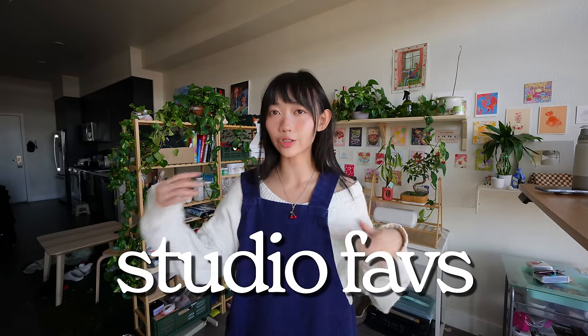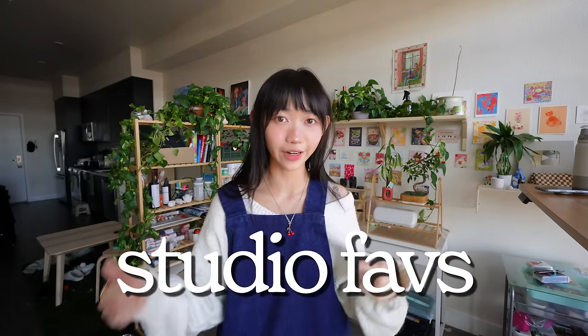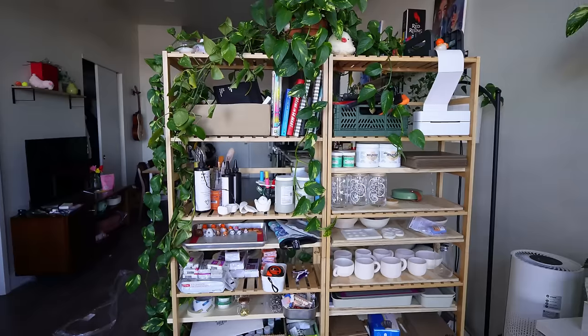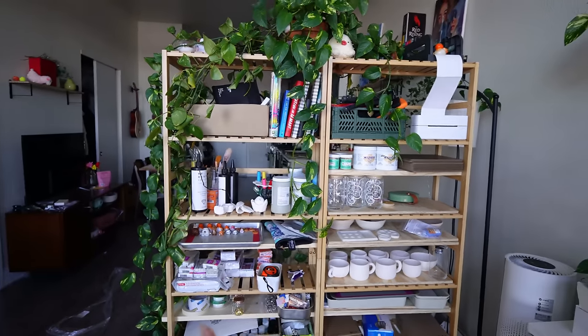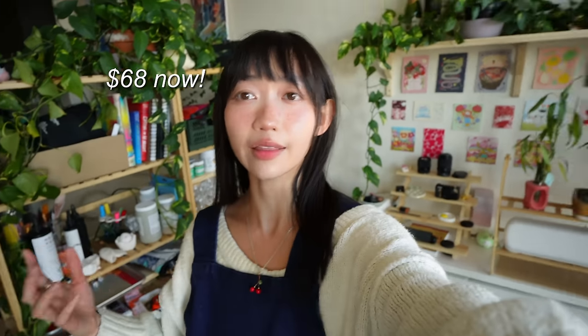All right, that's it for tech. Now I want to talk about general studio favorites, like things in my studio that just make my life so much better. First studio favorite are these bamboo shelves that I got off Amazon. To me, this is the epitome of utility meets aesthetic. Just to clarify, this is one shelf and this is another. Editing Tammy will correct me if I'm wrong, but I think each shelf was only like $50 or $60. They were pretty easy to build, and I think it just adds so much to the space.